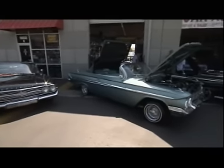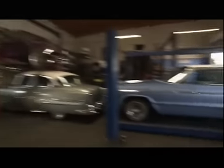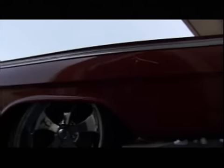Into all things Impala, and so are the guys over at Best Customs. Here at Best Customs, the builders know how to have a good time. Best Custom is fun. It's fun for us because we build cars. We take cars from the frames and we make them new again.